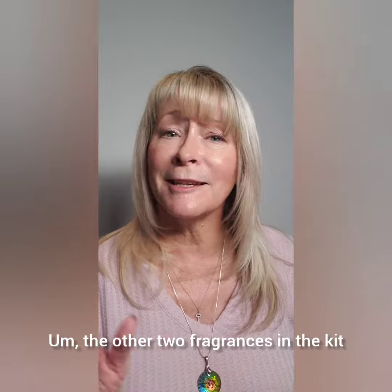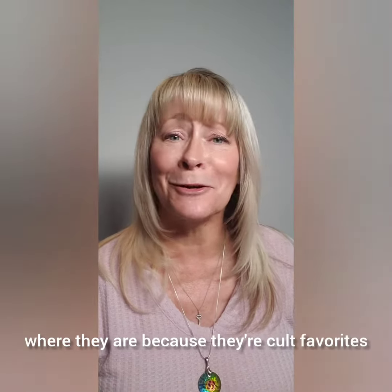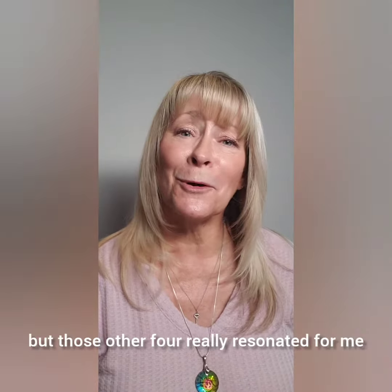The other two fragrances in the kit, I'm just going to let those be where they are because they're cult favorites and everybody loved them. But those other 4 really resonated for me.